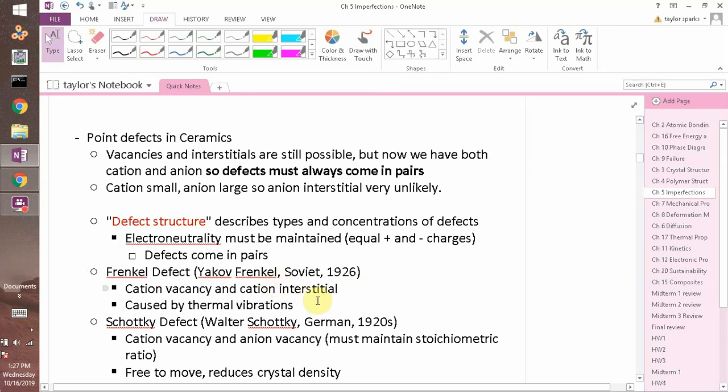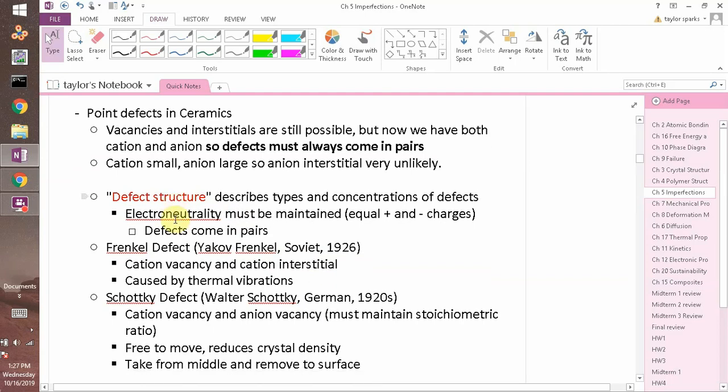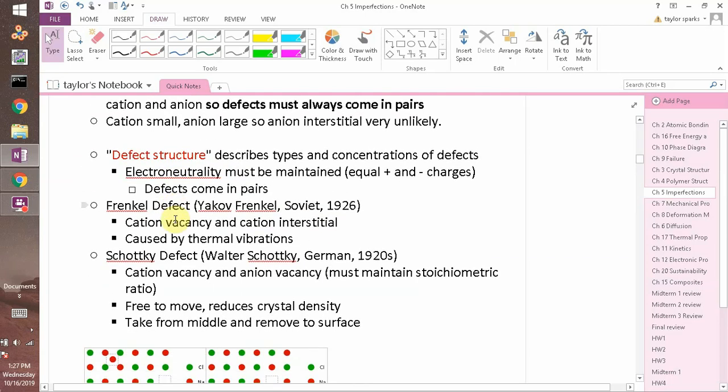So because of that, it's very common that you get defects occurring in pairs in ceramics. It's very rare that you have a single defect because that would influence your electroneutrality. So instead they come in pairs. So here's 2 common ones named after a Soviet and a German in the 20s. You've got Yakov Frenkel's defect, and this is when you have a cation vacancy and a cation interstitial.